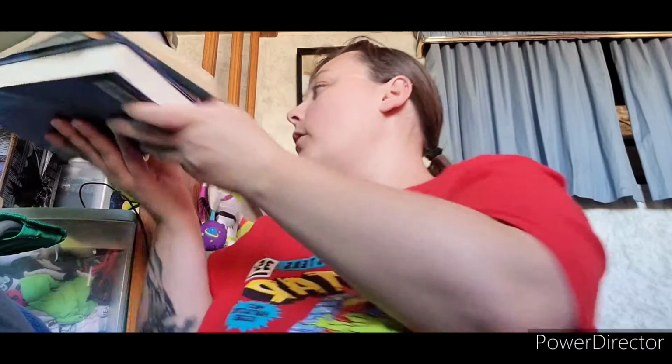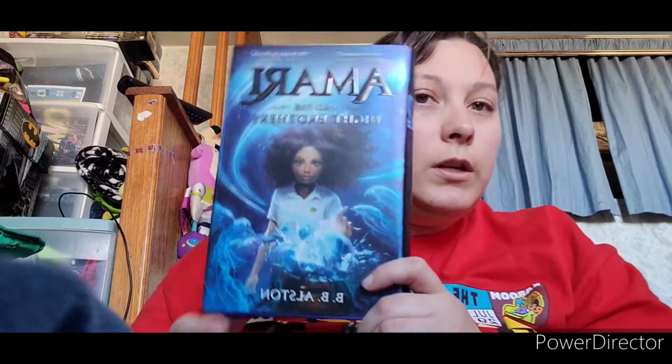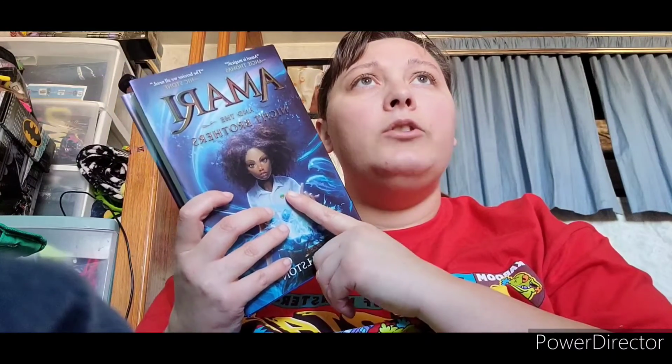So the books that I picked for this round. The first color we got was indigo, and I'm going to be using Amari and the Night Brothers by B.B. Alston, and there's indigo in it, you can see it. This will also count for a black author for Black History Month, so super stoked and excited for that. All I know is Amari is going to look for her brother because something happens to him. She goes to this school and finds out she has magic too. She's taking his briefcase places and finds out about the magic. I can't wait to see what happens with Amari and her brothers.